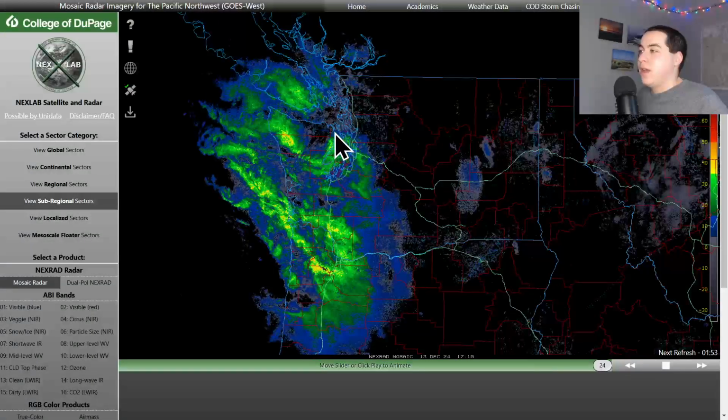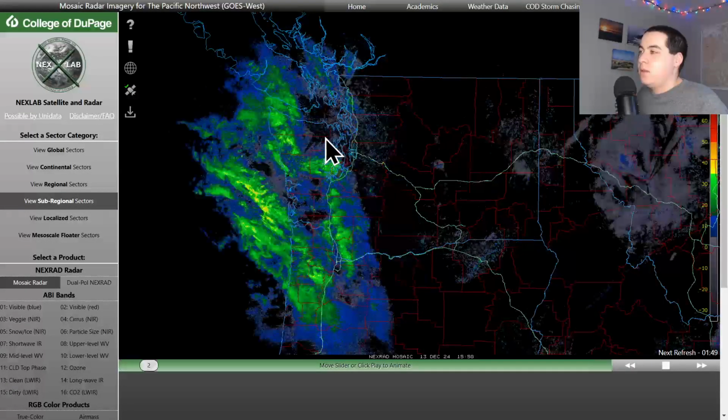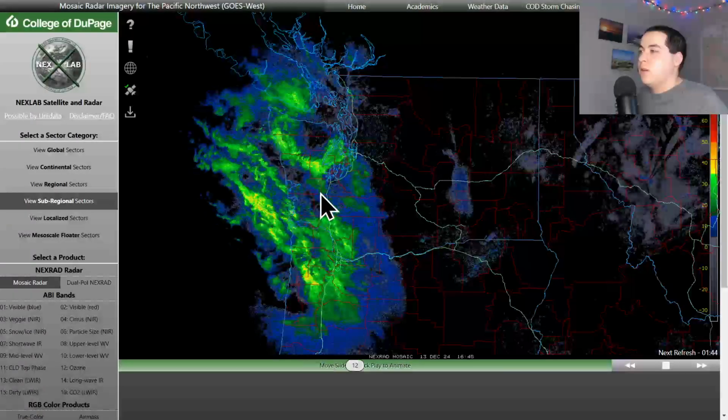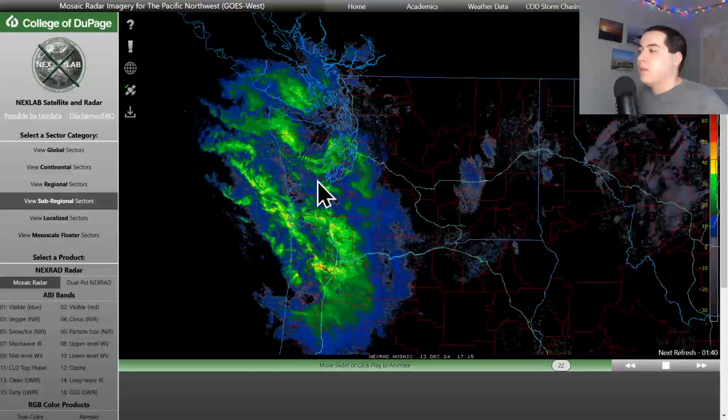So here you can take a look at the radar. You can see we have this storm spreading some rain up into Western Washington as of right now, and you can see some breaks in the rain on the coast, some steady rain at times in the lowlands. We should have some rain over the next 24 hours with this storm.